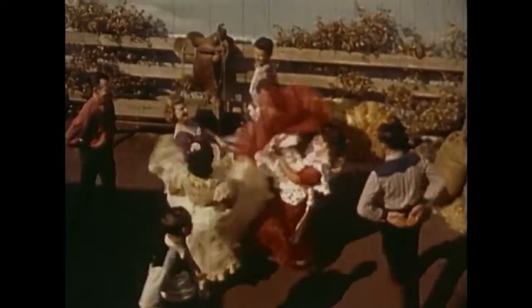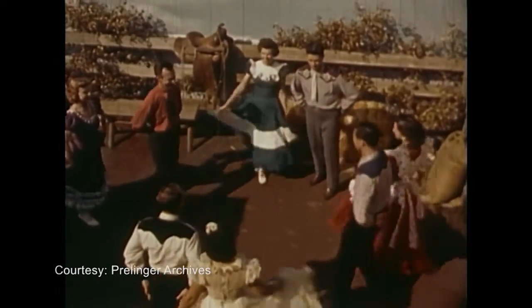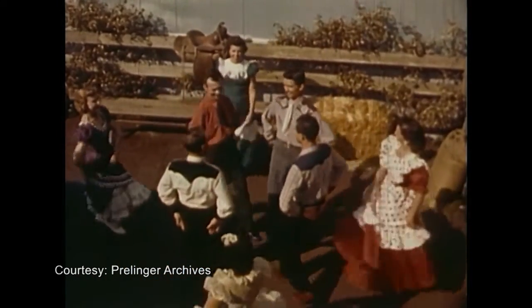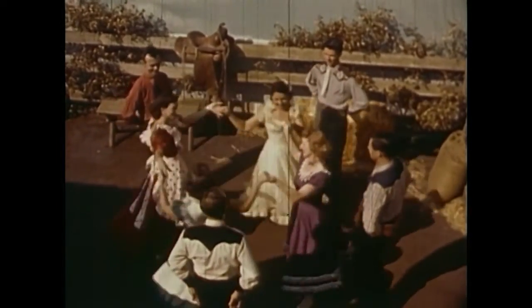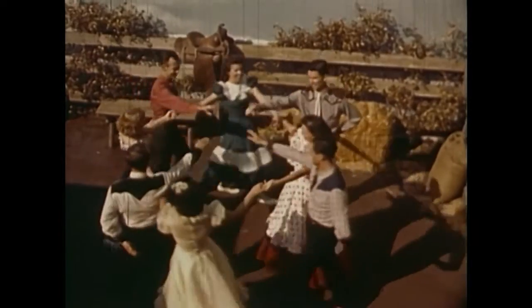Square dancing dates back to 17th century England and was common throughout Europe before making its way to North America with European settlers. Almost half of the United States claim it as their official state dance.